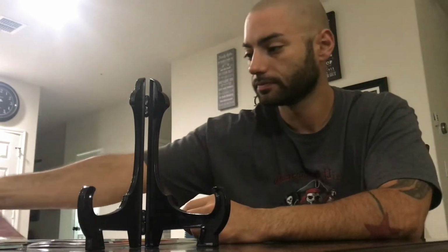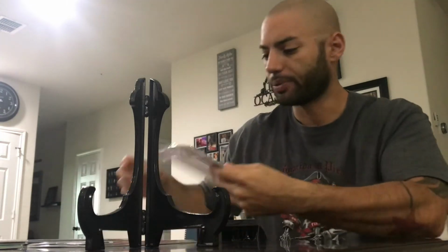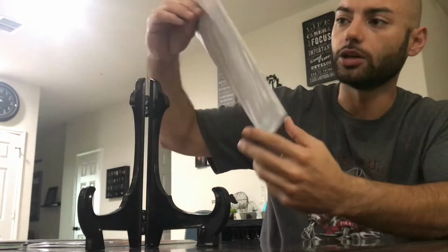So anyways, that's Cyborg #22. Next book I picked up is this Bombshells United number 17. Again, not a book that I pick up on a regular basis.